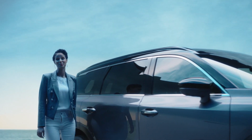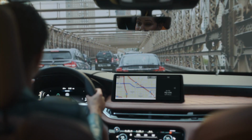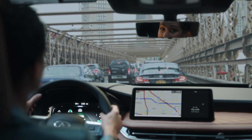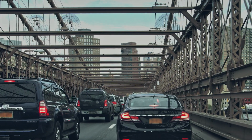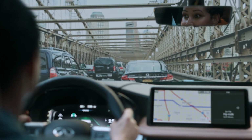The QX60 is beautiful, but more than how it looks, I want to know how it can look after me. Real world, please. You're driving. Outside, it's bumper to bumper. Inside, your 4-year-old wants you to listen to her read. Sound familiar? The QX60 has got you covered. It can ease your burden in traffic, so you can tune into the drive and the story.